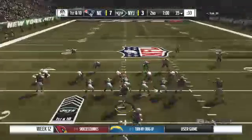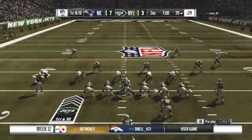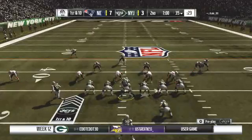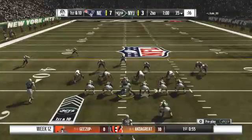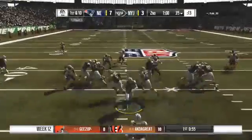Let's go. Down, red 80. Switch. Regular, here we go. Check nickel. Hurry. Hey, check, let's go. Regular, here we go. Let's go.